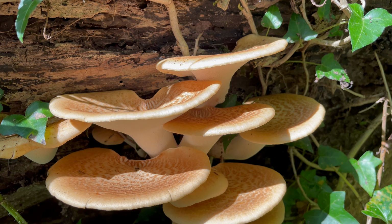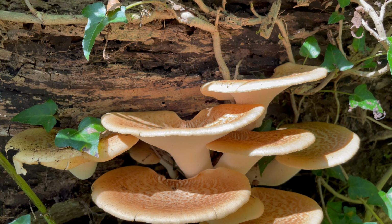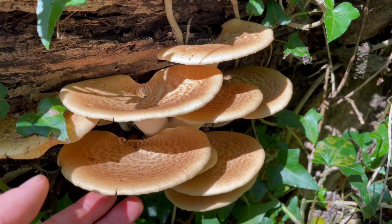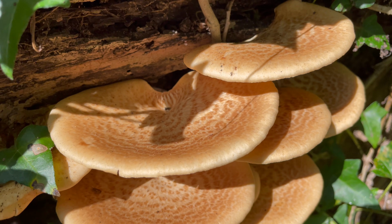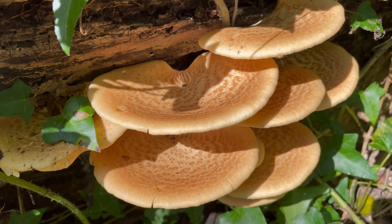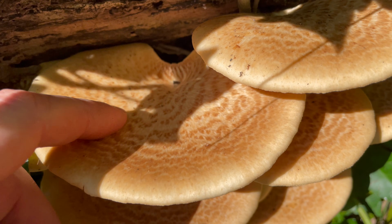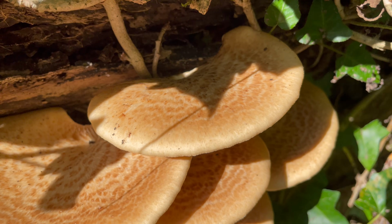You can find them on most types of deciduous wood, either dead or dying, but especially on elm, beech, ash, willow and sycamore. These can grow really large, even up to like 50 centimetres across, and the caps are either circular or semicircular, and you'll see why it gets one of its common names, pheasant's back, because there's concentric brown rings on the cap which kind of look like pheasant's feathers.